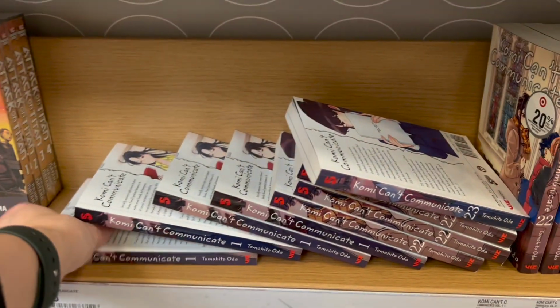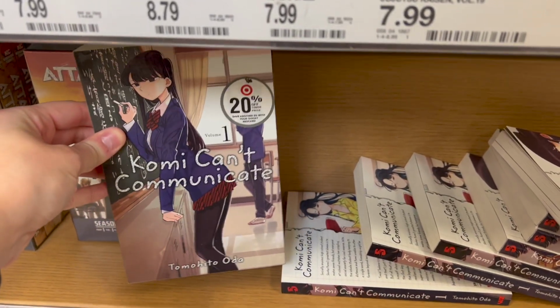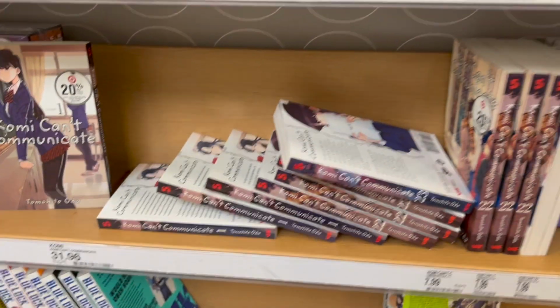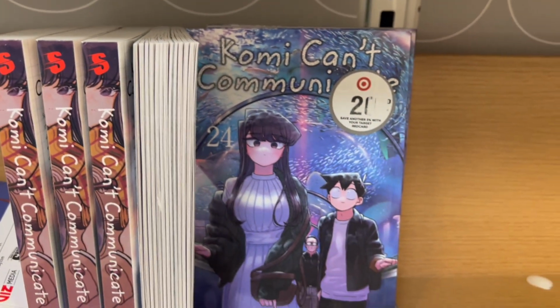Then we're moving on to Komi Can't Communicate. And this series has a lot of volumes too. So it looks like this selection's a little more sparse. So we've got volume 1. And then it jumps to like 22 and 23. We have very pretty volume covers on these.